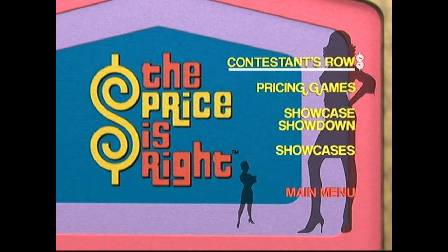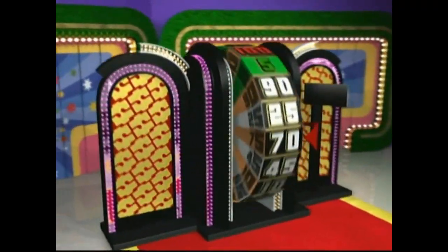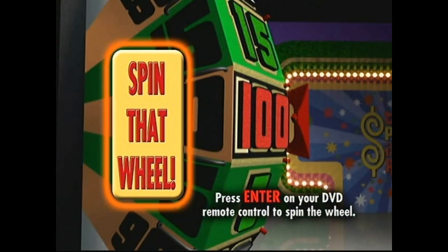Welcome back to the Price is Right First Edition DVD game. It's time for Showcase Showdown number one. It's time for the Showcase Showdown. All players will have their chance to spin the big wheel. The one who comes closest to a dollar without going over will move on to the Showcase. Now spin that wheel. Rosalina goes first to spin the wheel.